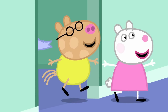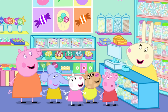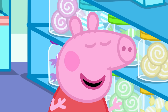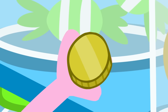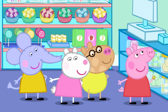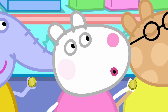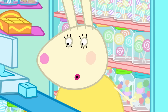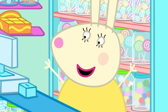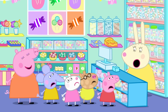Today, Peppa and her friends are going to the sweet shop. Hello, Miss Rabbit. I'd like to buy everything in the sweet shop, please. Here is my coin. Peppa and her friends each have one coin to buy a sweet with. Here is my coin too. And mine. And mine. Wow, what a lot of money. But I'm afraid it's not enough to buy everything in the shop.